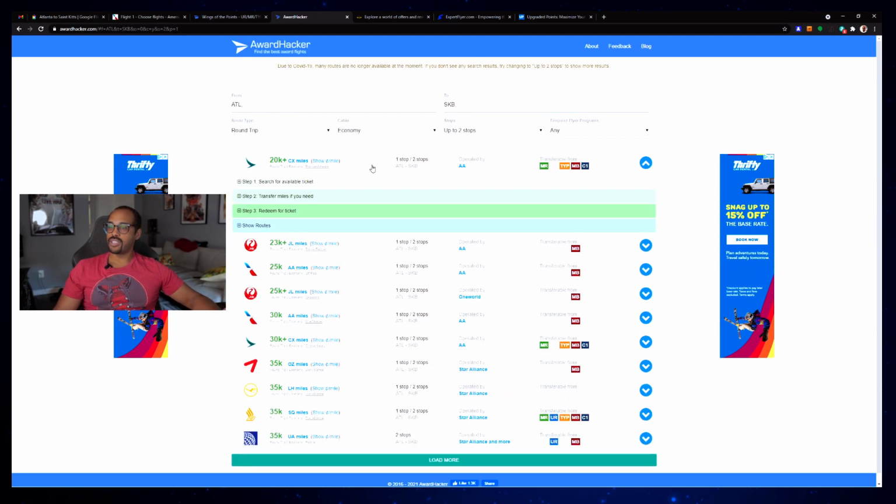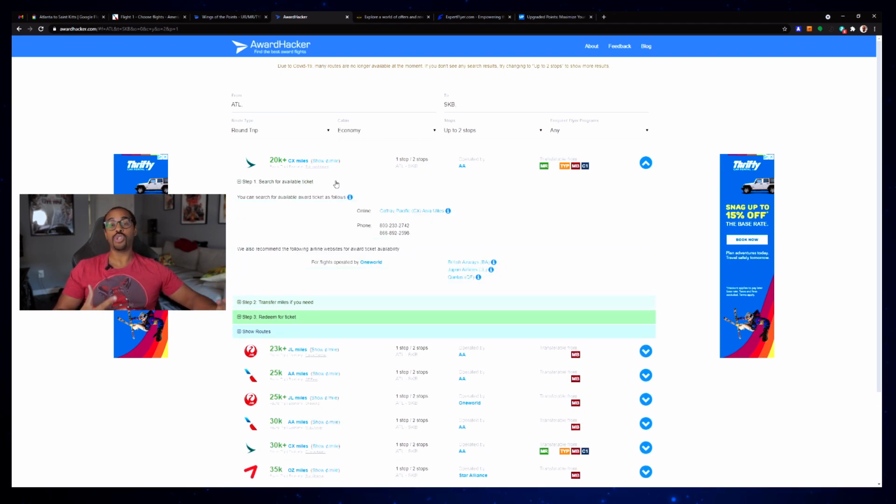Now when we click on this guy here, it will show you some additional information for booking this flight. So first you have how to search for the actual award ticket. Pretty much you just go to the Cathay Pacific Asia Miles website, or you can call these phone numbers in order to book. I'm not sure if they're both for the US. Usually it's a US number and an out of country number. So I would just start with the Asia Miles website first, and they'll probably provide you a phone number depending on where you're located.